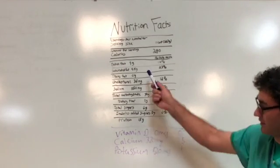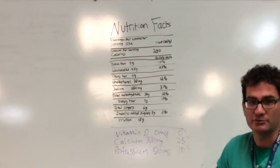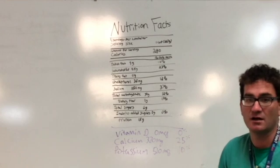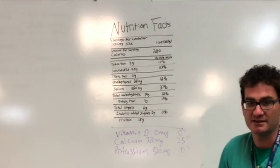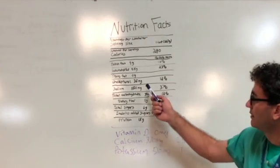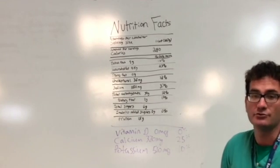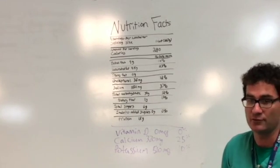Now, with some of these things like fat, that's really a maximum number. We don't want to get to 100%, and we definitely don't want to go past 100% of our recommended daily intake of fat. It's okay to be less than that. Same with cholesterol, which is another type of fat. We want to try and stay under 100% when we add up all the foods we eat over the course of a day.